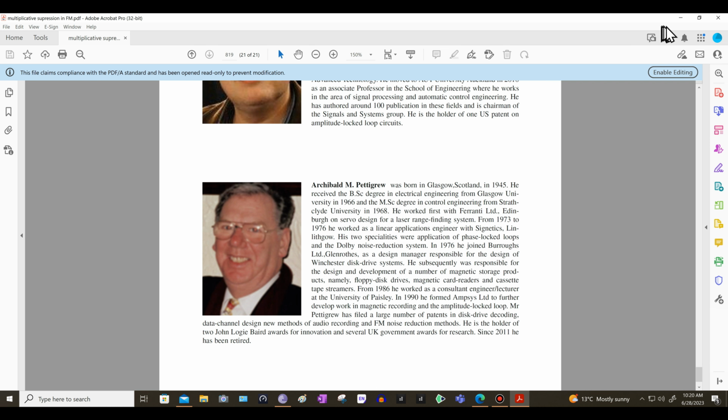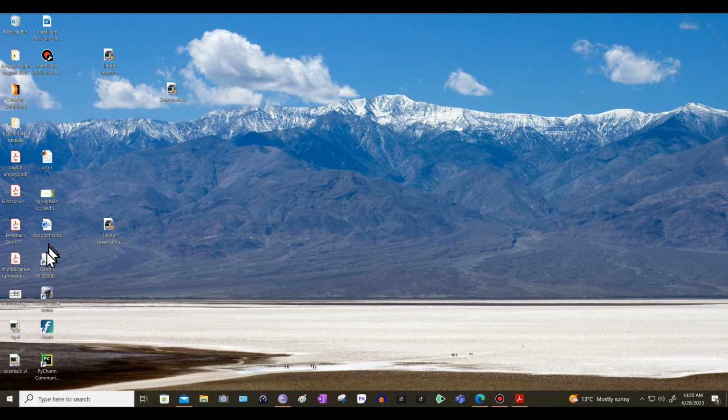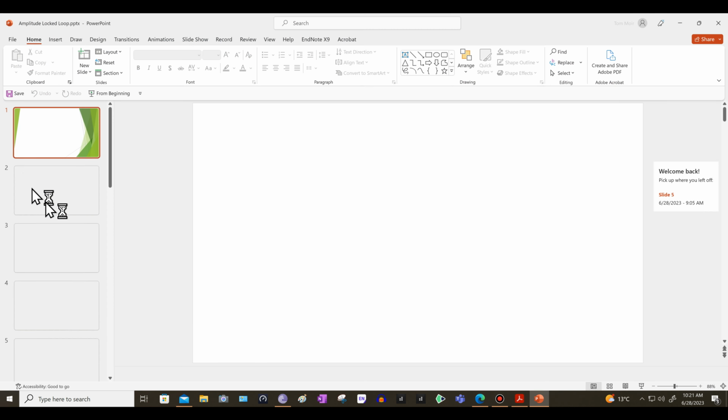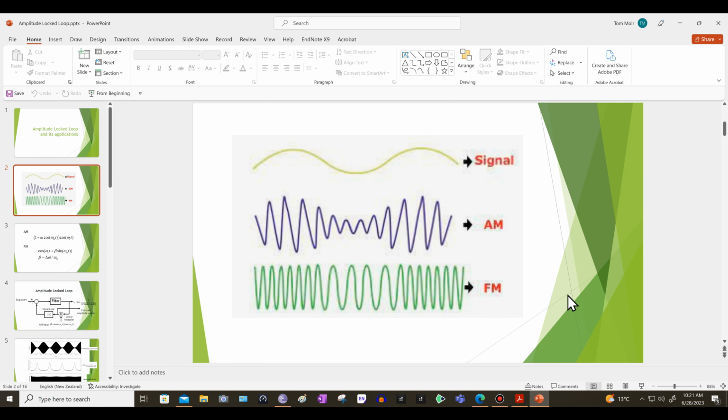So this talk is on the amplitude locked loop. So I'm just going to fire up these slides. So, the amplitude locked loop and its application. So this is a servo system.